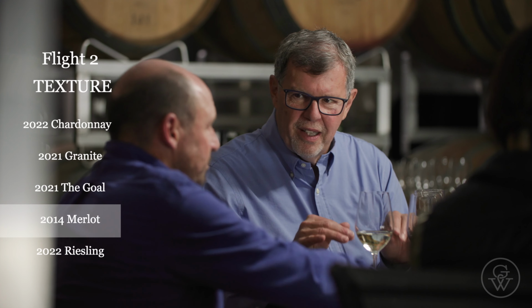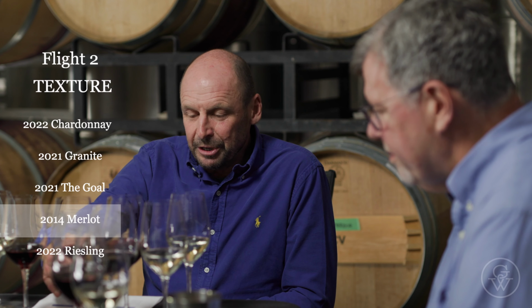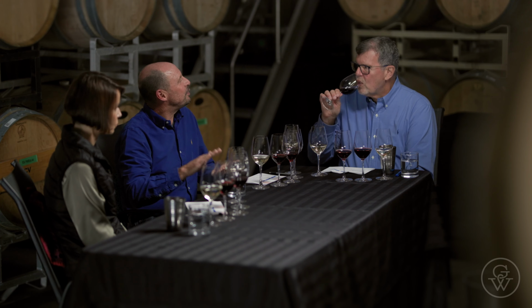And usually wines like that are balanced from the very beginning. The tannins on the Granite and the Goal, to me, and they're relatively young wines. They are young wines, but they're a little bit grippy. Yep, sticky. And the 2014 Merlot doesn't have that grippiness. It's so completely smoothed out. It's just a little bit of dissolved oxygen reacting with the tannins in the wine over the last 9 years.